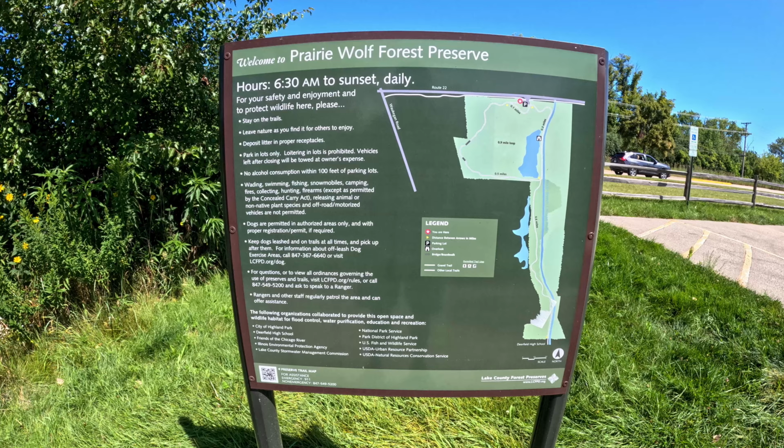So this is one of the smaller forest preserves with bike trails here in Lake County. I do not see a big map here. That's unfortunate. I'm always a fan of those. All right, so we're going to head around this way around the loop. Let's check out the trails here at Prairie Wolf Forest Preserve.